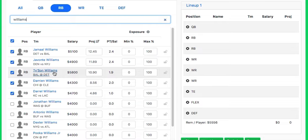This dude has been highly efficient with his carries. 9 carries against Las Vegas, and he got 65 rushing yards in those 9 carries. Against Kansas City, he got 13 carries, 77 rushing yards. This dude is highly efficient with the carries he's getting. And imagine him getting 20 carries one game. He's going to go crazy. So against Detroit, I have to mention him. Tyson Williams at 5'8" is a solid option here.